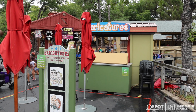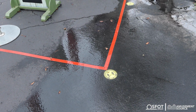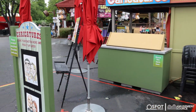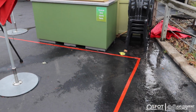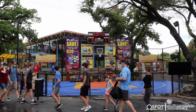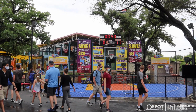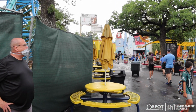We have this caricatures booth here in Boomtown. I just wanted to point out that they do have this boxed out for social distancing, so when people are having their photos drawn, you can watch from a safe distance. This is very smart. Did want to point out that the basketball game they were building in front of All American Cafe is complete and open. They just moved it across the pathway because it was here where this construction is.